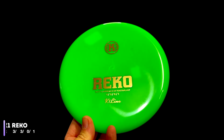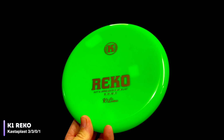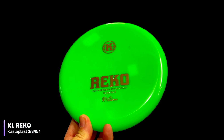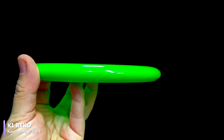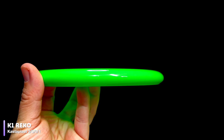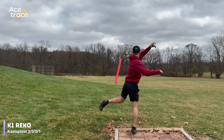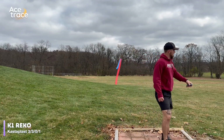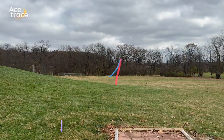Next, let's have a look at the Reco from Kastaplast. The Reco is rated at 3301, the same flight numbers as the Logic, and overall, it has a pretty similar shape and feel. The most noticeable difference being a small bead. Off the tee, it seemed like the Reco wanted to flip to flat, but it just resisted and had a minimal fade toward the end of its flight. While it was pretty straight overall, it's not quite straight enough to make our top 5.